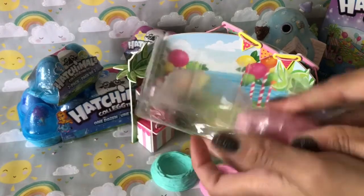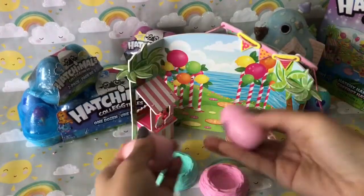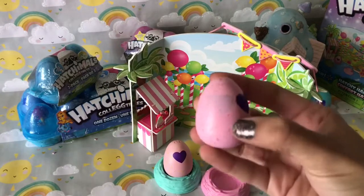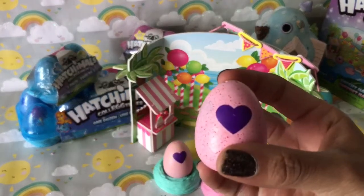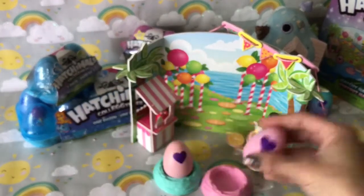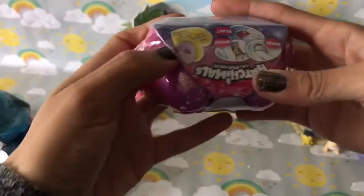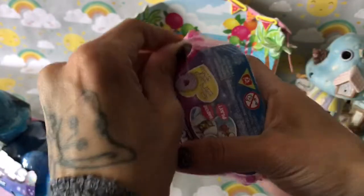We can pop our eggs into. Look! Look! This one got misprinted. Should I even open this? Nope, I'm not opening that. Cute, ka-choo. So I'm gonna start with my pink guy here because I have not opened a pink one yet.